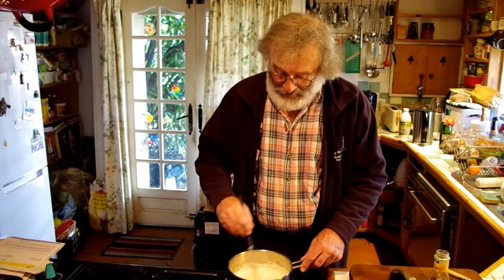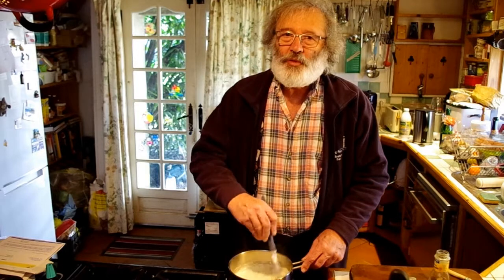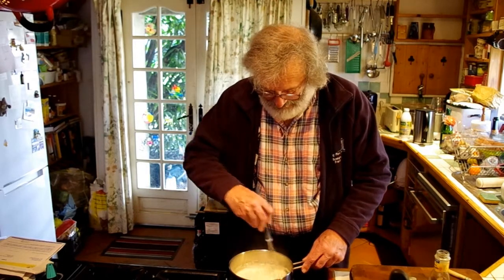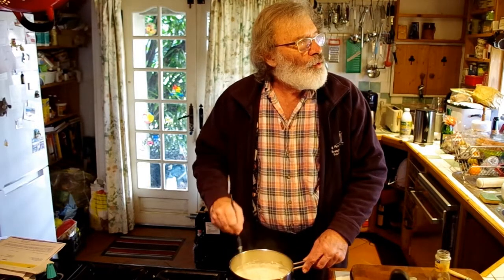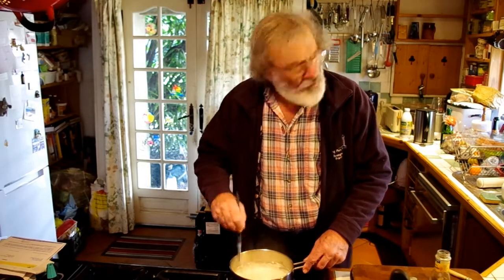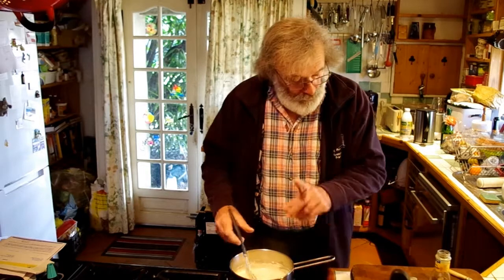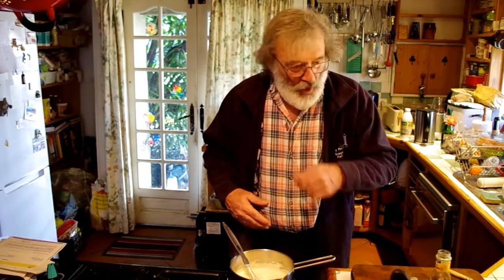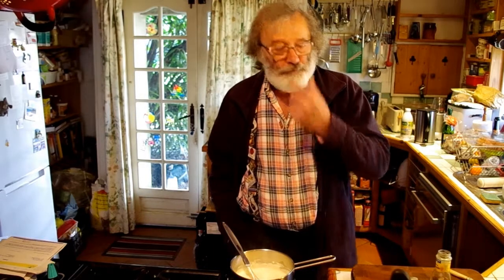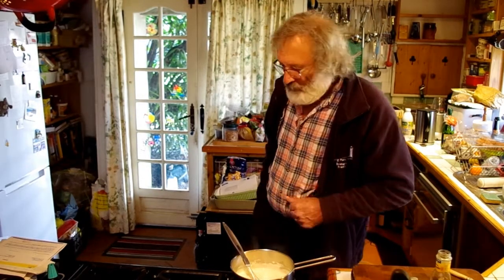Grating the nutmeg into the bechamel sauce for the lasagna, which we're going to have in about an hour and a half's time, 2 hours maybe, something like that. I'll stop for a minute and I'll show you what I've been making. Alright, back in a tick.